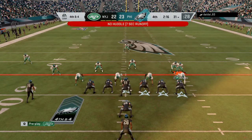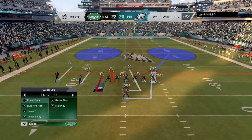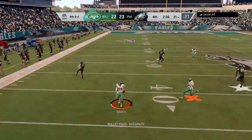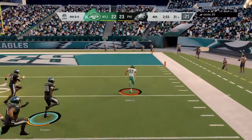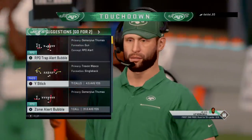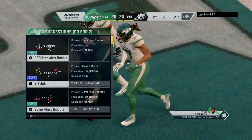The offense is going to stay out there. They've converted twice, failed once so far on 4th down. Let's see what's in store here. The Eagles indeed snap it. Wentz. And now off to the races, down the right side. And he brings this one back. It's a pick-6 and a Jet touchdown.